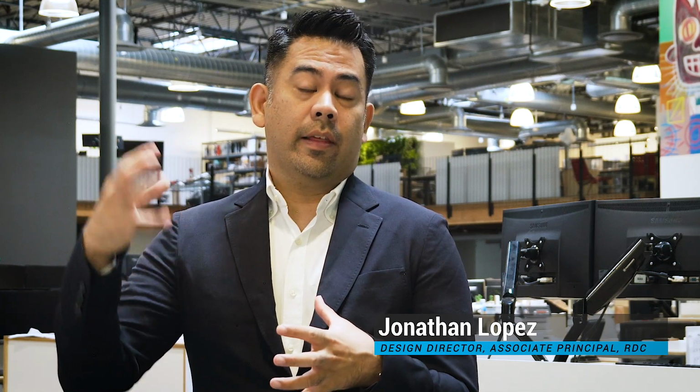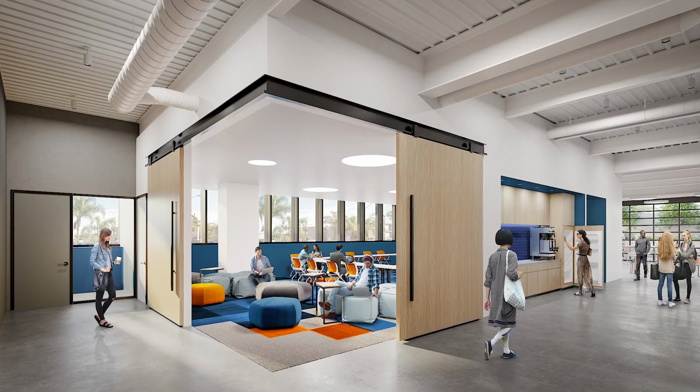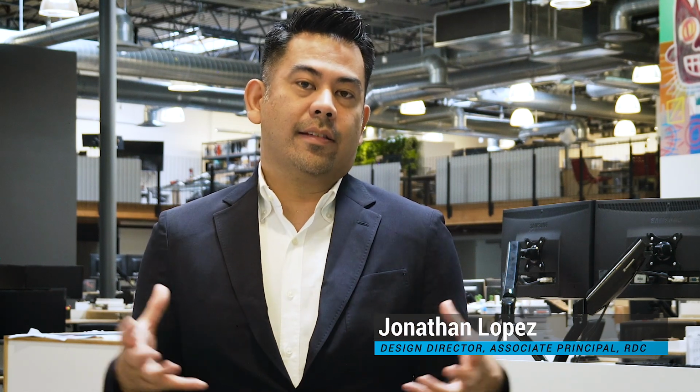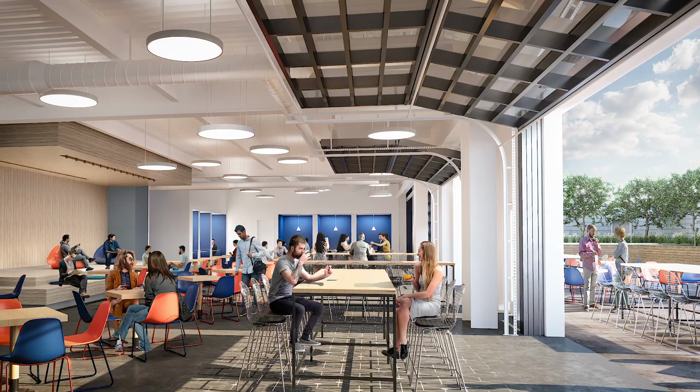Uniquely off of that center circulation stair that's daylit, we also have these lounges that you arrive to each floor, and each lounge has its own identity per department. So depending where you are in the building, you have a touchpad that has a little character, something unique of each department.